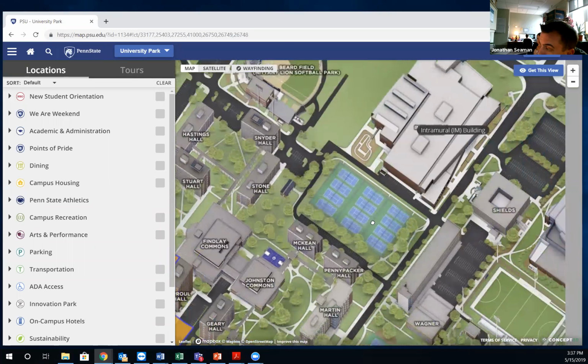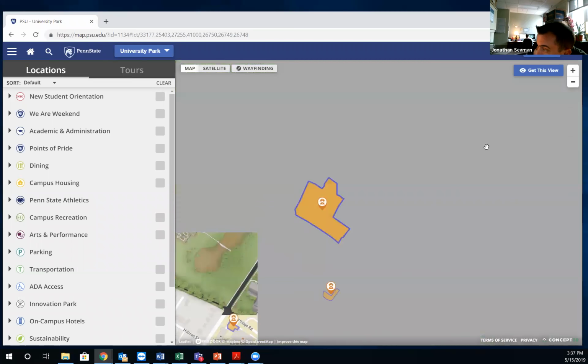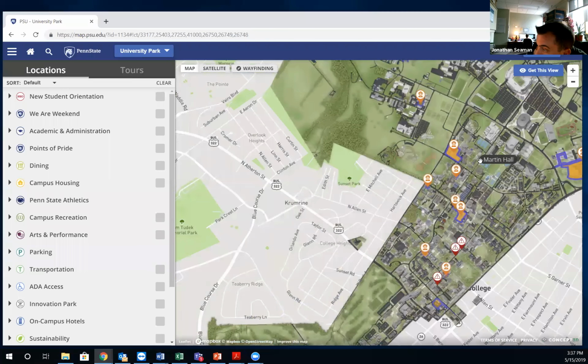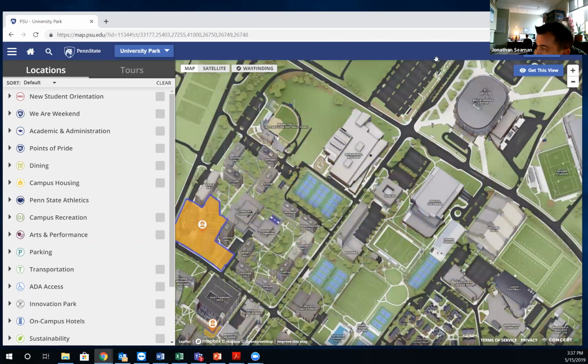Again, if you wanted to, you could come in this way. The stadium, zoom out a little bit. Whoop, a little too much again. The stadium and the Bryce Jordan Center is out here. This would be University Drive. You could come in Curtin Road here and turn into one of the parking lots here and walk over. You're free to do what you like.